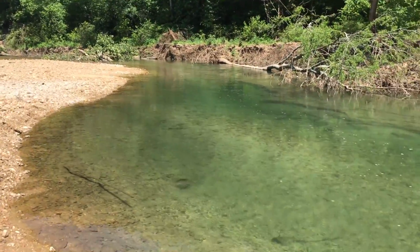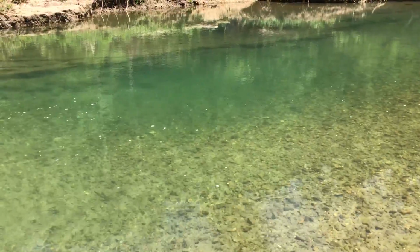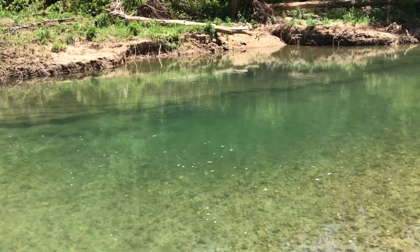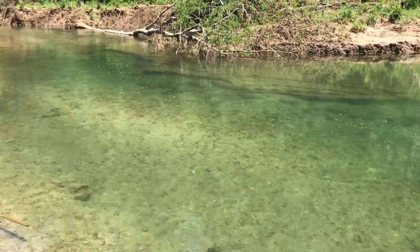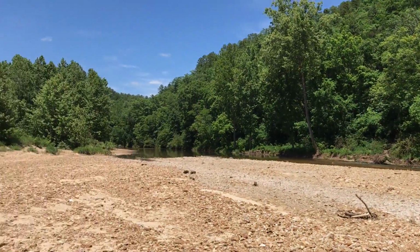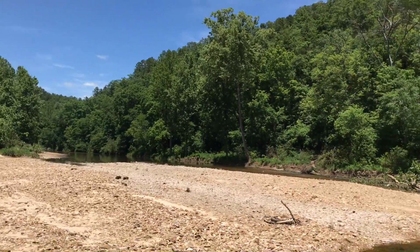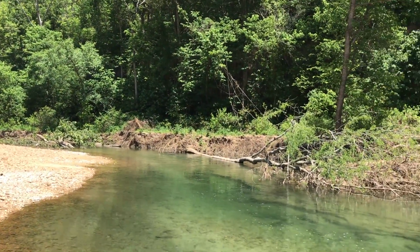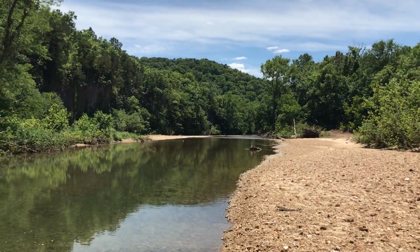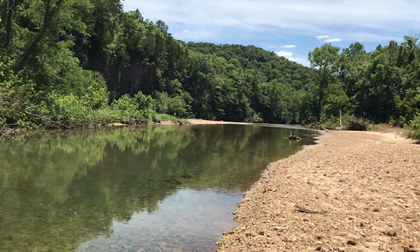Oh, here we go. Here's the swimming hole. That's beautiful. Looks like it gets maybe 8 or 10 feet deep here. There's a rock ledge under the water on the other side. What a place for a cabin or a home or just a campsite. Bring your RV out here. Beautiful gravel shoreline and then that sandy beach. Wow.